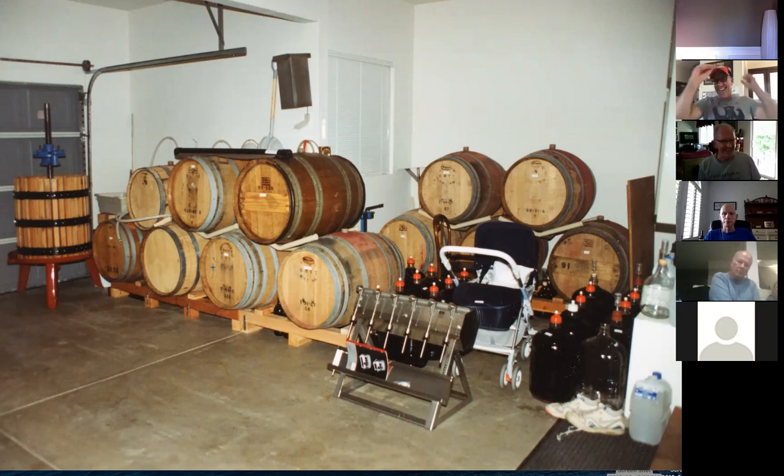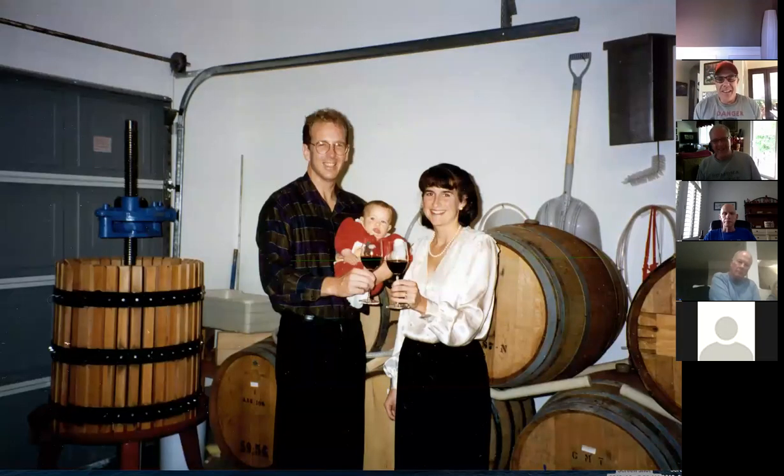So, but here's another picture of us. This would have been 1993, because our daughter was about 6 months old right there. So in the garage still. But back when I actually had hair. So, it's that commute. It took it all away. Oh, it did. Well, either that or the winery. I'm not sure which. Yeah.